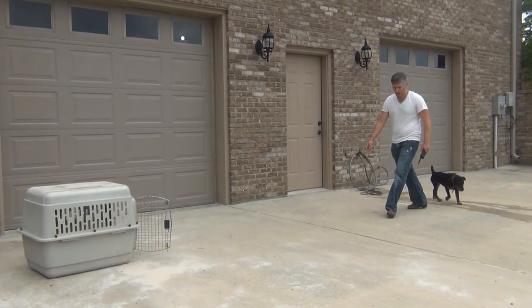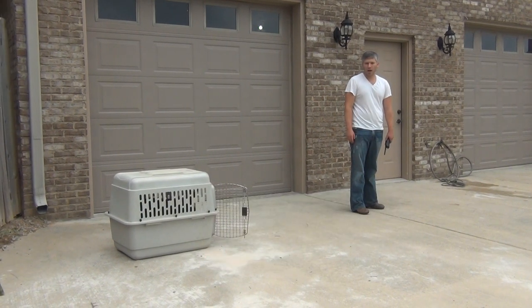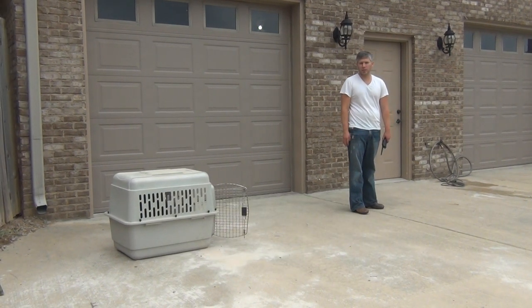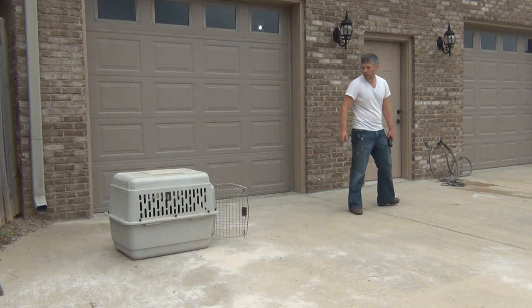April. Kennel. I personally point when I do this, and the reason why is as we train further, I use the kennel command to basically mean go wherever I'm pointing. So whether it's into her dog cage, into the back of the truck loading, into a canoe, anything like that, when I say that word and point in a direction, she goes there. Here.